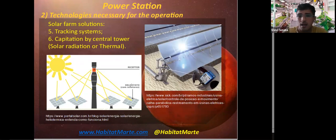Other solutions for the solar farm, I'm considering the tracking system, as you can see in the right picture, just to have the optimal angle of receiving the radiation rays. And the capture by central tower, which can be considered as heliothermic energy using thermal energy, but also solar radiation. As you can see in the left picture, we will have a central receiver where all the solar or thermal radiation from the sun is directed. If we consider thermal energy generation, we will have a water pipe flowing through this receiver, and the sunlight will heat this water, generating vapor pressure, and will rotate a turbine to generate energy.